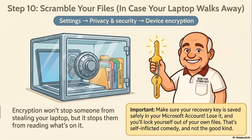Step 10. Scramble your files in case your laptop walks away. Go to Settings, Privacy and Security, Device Encryption. Encryption won't stop someone from stealing your laptop, but it stops them from reading what's on it. Important. Make sure your recovery key is saved safely in your Microsoft account. Lose it, and you'll lock yourself out of your own files. That's self-inflicted comedy and not the good kind.